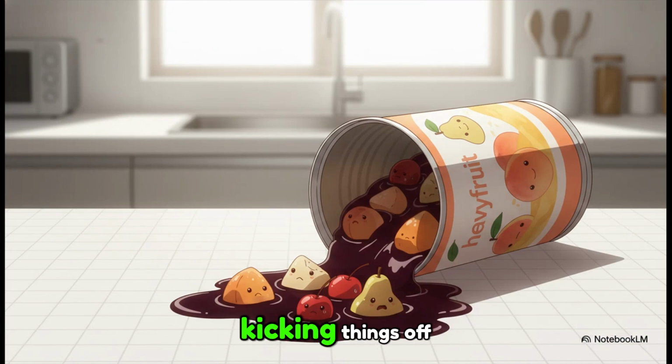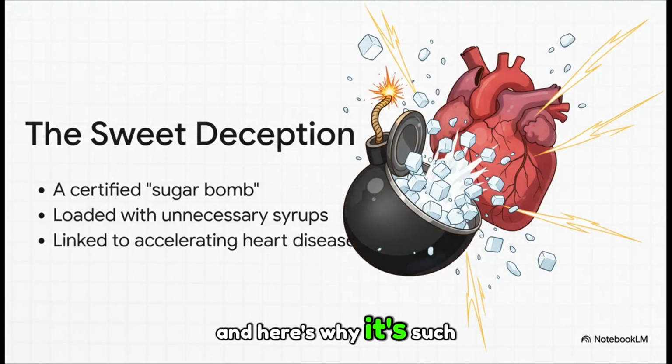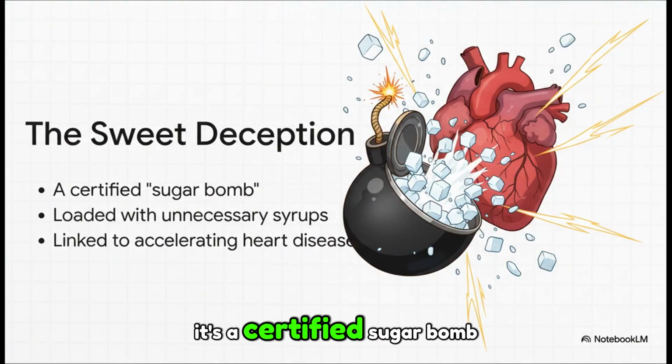And kicking things off, we've got something a lot of us grew up with: canned fruit. I mean, it seems harmless, right? It's fruit. But the real problem isn't the peaches or the pears, it's what they're swimming in. And here's why it's such a big deal. It's a certified sugar bomb.